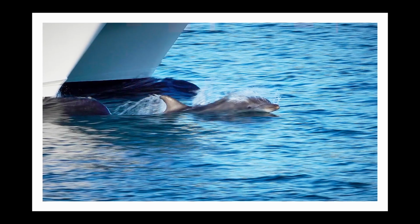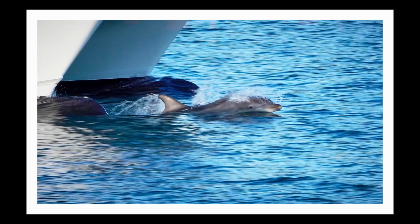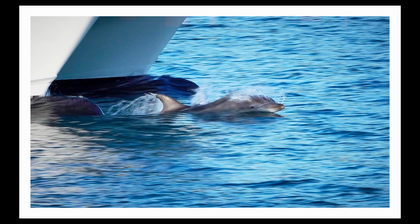Well, I really was concentrating on filming the dolphin rather than taking photographs. So this frame is actually taken from the video. I was filming at 25 frames per second and with a shutter speed of 1/50th of a second, which gave this quite nice blurred effect showing the motion of the dolphin just riding the bow wave.